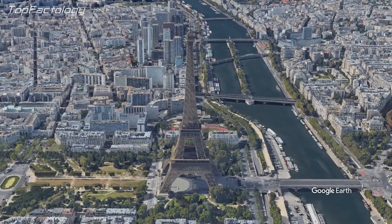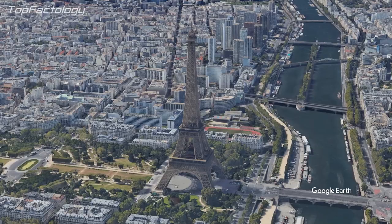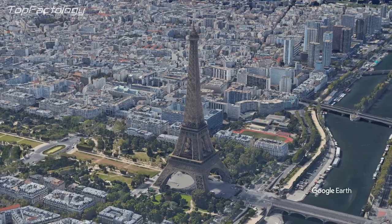Around 50 tons of paint are added to the Eiffel Tower every 7 years to protect it from rust, and there are 20,000 light bulbs used on the Eiffel Tower to make it sparkle every night.